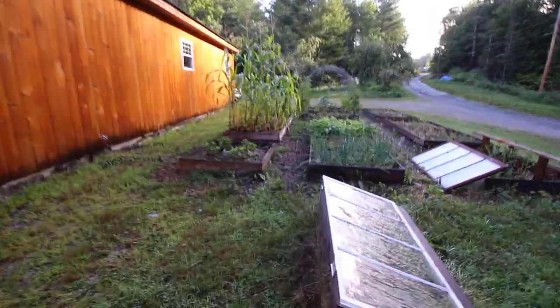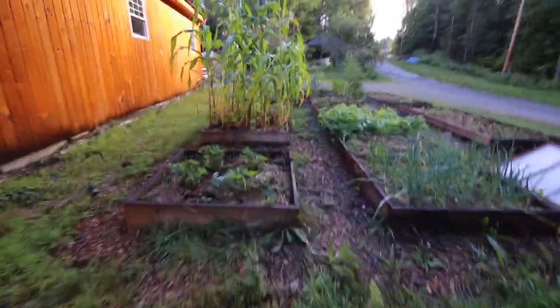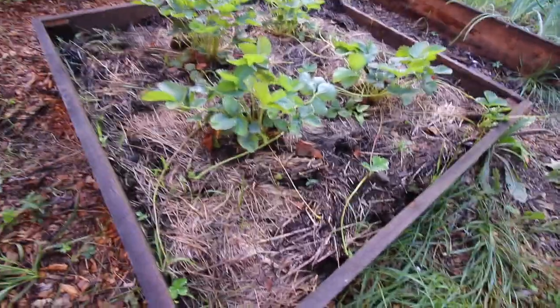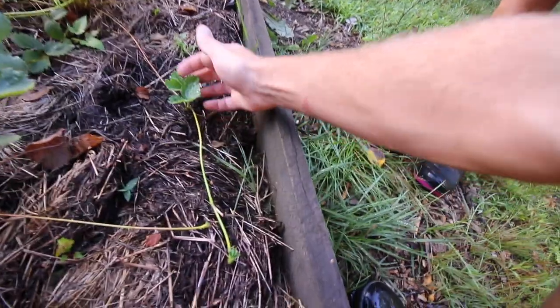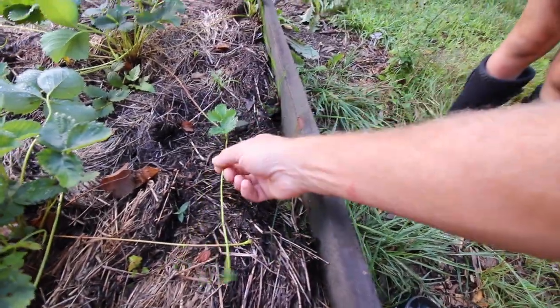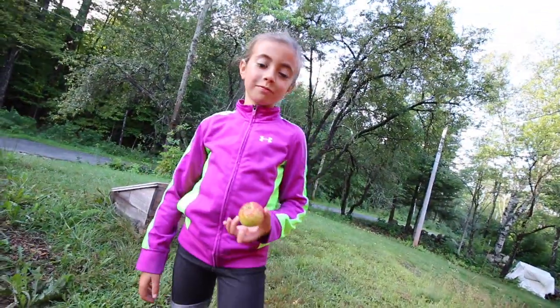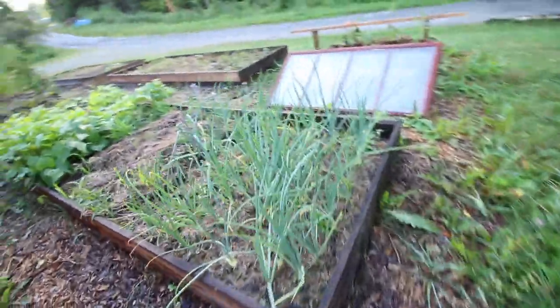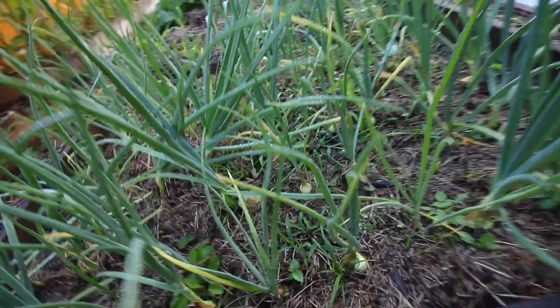The garden's doing really well. Me and Olivia weeded the strawberries yesterday morning, and they're looking beautiful. They're setting off some nice runners, and we're gonna be getting a lot more strawberry plants out of them. Does that make you excited? Mm-hmm. Lots of strawberries next year? Yeah. Yeah, yum. The onions are looking amazing.